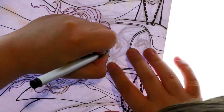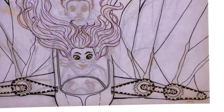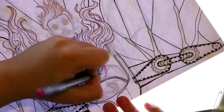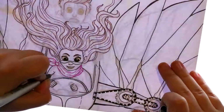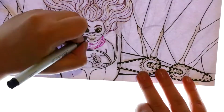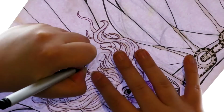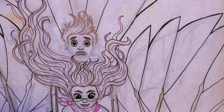Now, as you can see, I'm lining the piece with my Copic Multiliners on some espresso blending card, and I wanted to use a couple different colors for the liner. Mainly black for all the other stuff, but I used the purple, it's actually called Wine, for her hair, and I used a pink one, which is called Sakura, for a little scarf, and I used the sepia color for his hair. And I just like to do that sometimes because it's something different, something fun, you know.